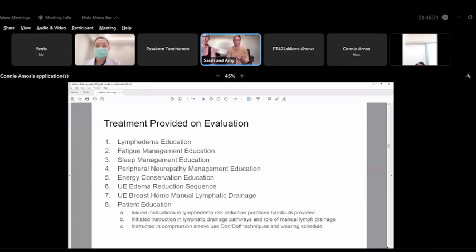We cover the lymphedema education. We have a smart phrase that we print out for them that I think we sent to you. It shows all of the pictures of the stages. It talks about what lymphedema is, what happens with radiation and why that's so important, and then it shows patients the stages from 0, 1, 2, 3.